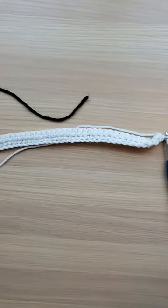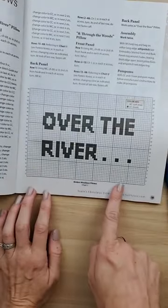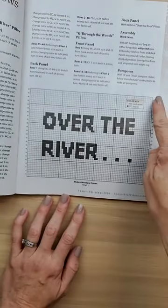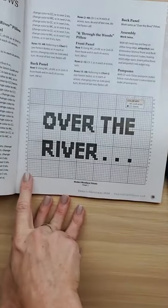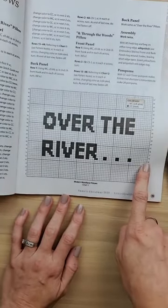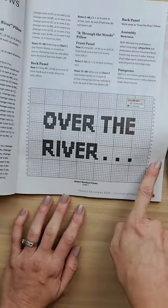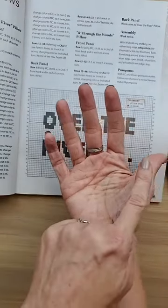All right, so looking at the chart, you can see that we have our main color of white, and then our complementary color is black. You can see that in the key right here. And like I mentioned before, we have our odd numbers on this side and our even numbers on this side. And that is important to note because when we are on an odd row, we will be working from right to left. And when we're on an even row, we will be working from left to right on the chart, if that makes sense, because we will be working on the back side and then crocheting.